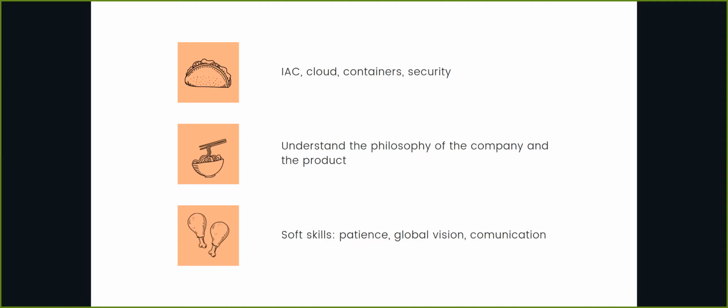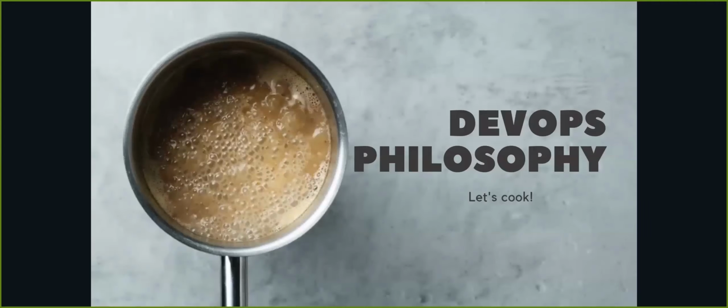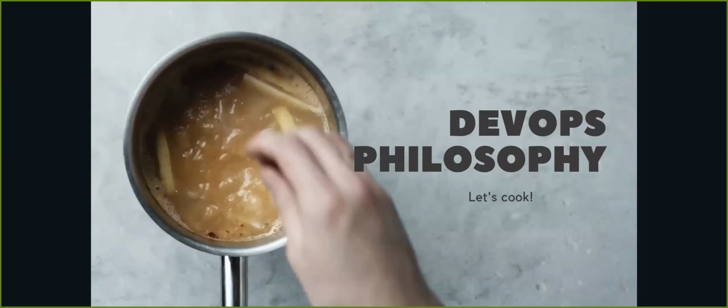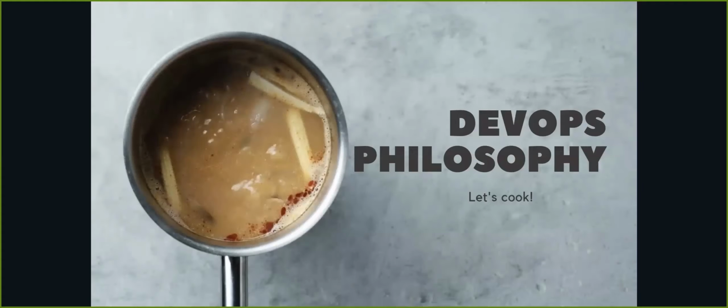Also, you really need to understand the philosophy of the company and the product you're developing. When you're an SRE, it's even more important than in other roles because, as I told you, we work with all the company, all the teams. So we do have to know where we're going, what we have to do, and how we need to work with all the rest of the teams to achieve the main goal of the company. And finally, you have to have the soft skills. Everyone should have them: patience, global vision, and communication. All of this should be cooked in a DevOps philosophy pot for a long, long while. And that's basically how you get an SRE.